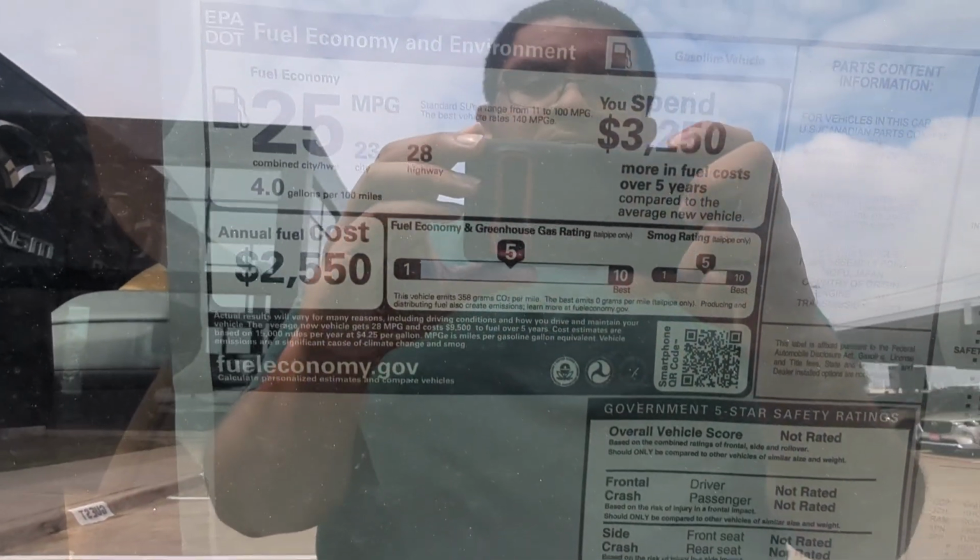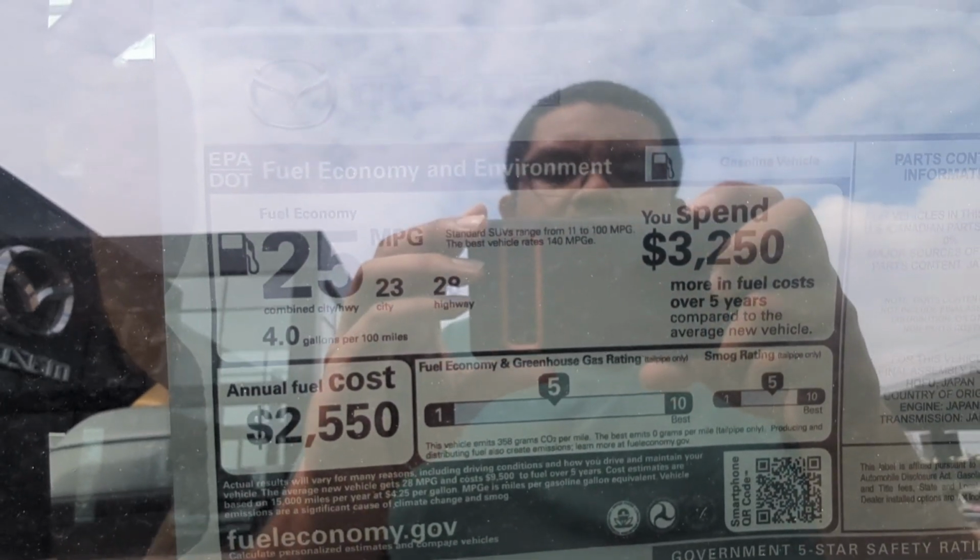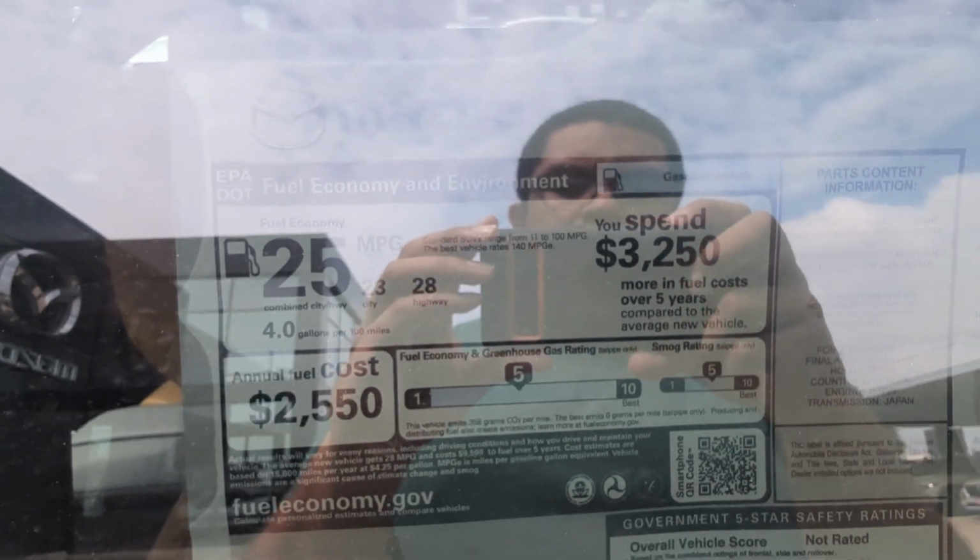And as you can see, you're getting 23, 28, and 25. That's city, highway, and average fuel economy.